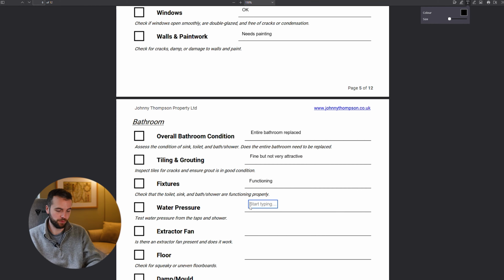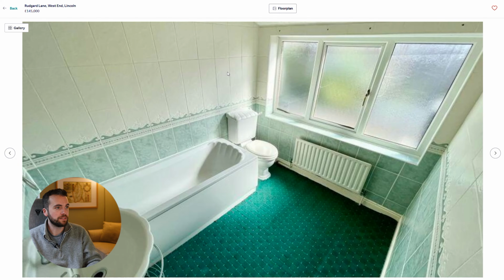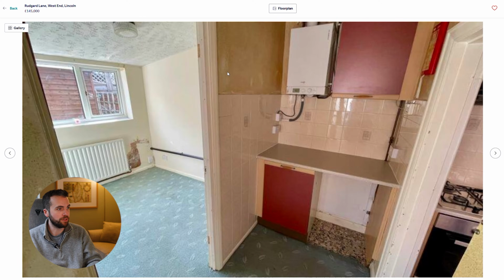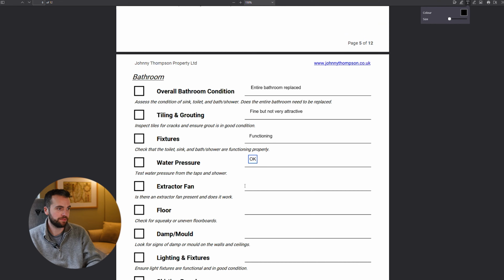Fine, but not very attractive. Functioning, we'll assume the water pressure's okay. We'll have tested it when we're there. Does it have an extractor fan? I can't see one, but maybe on the outdoor photos there will be one. That potentially looks like one to me. Could be wrong. This is the bathroom here, but that might be an extractor fan. I'm going to say yes.